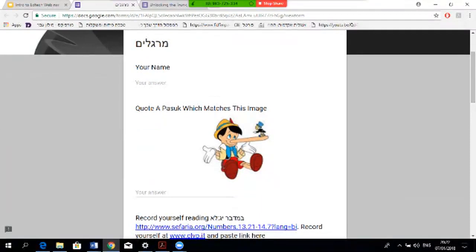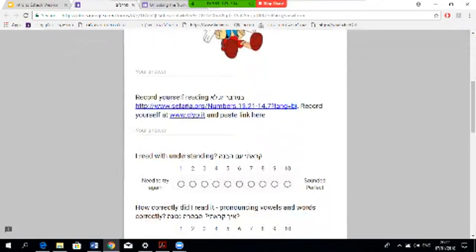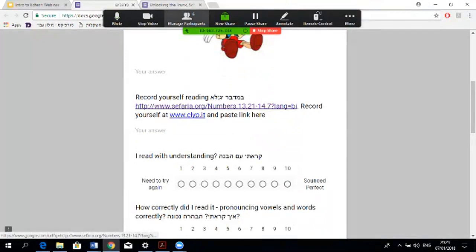So when we go to responses, it will generate a real discussion on what that picture means and why, and what that concept is. And then we can ask our students to actually read from the text. We can click them through. I'll just show you so you see it. Oh, actually, I apologize. Right now my internet is a little bit weak and it is not working. But we would click right through. Students can click right through here where they would have the verse in front of them, and then they are asked to read the verse and to record it.